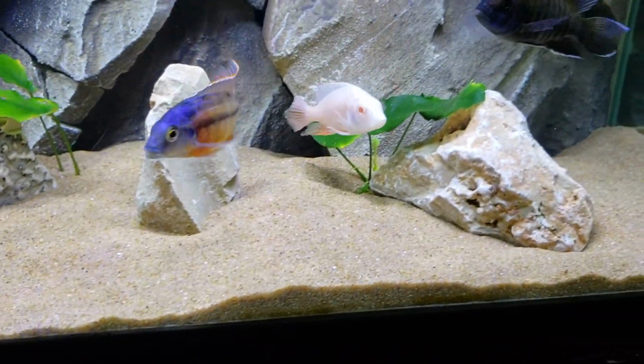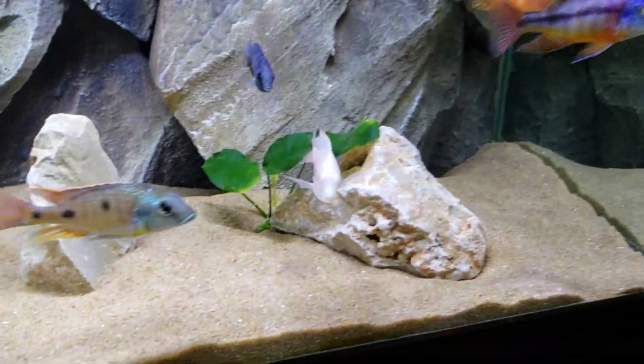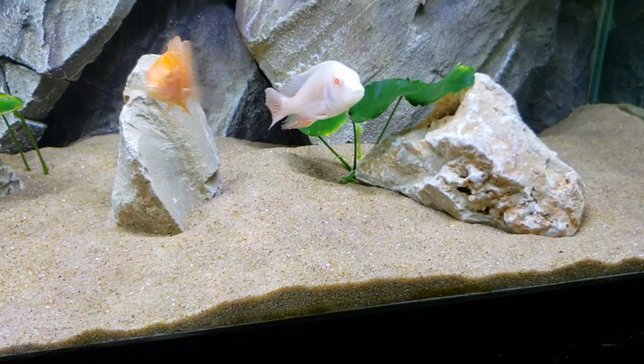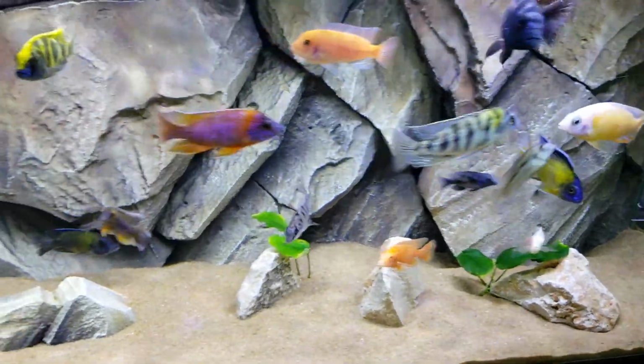So here he is, and that is actually his dad. That is a Red Empress split gene, and this is one of his offspring right here. Yeah, you can see the fin damage there, but he's doing okay now. He's doing okay.